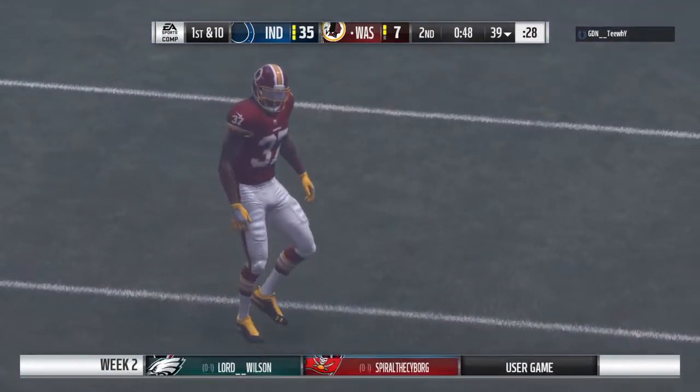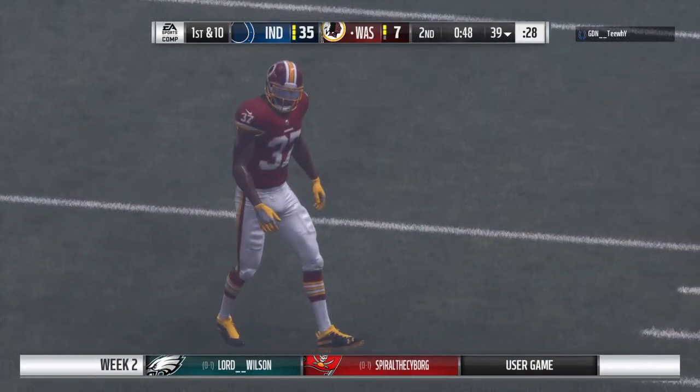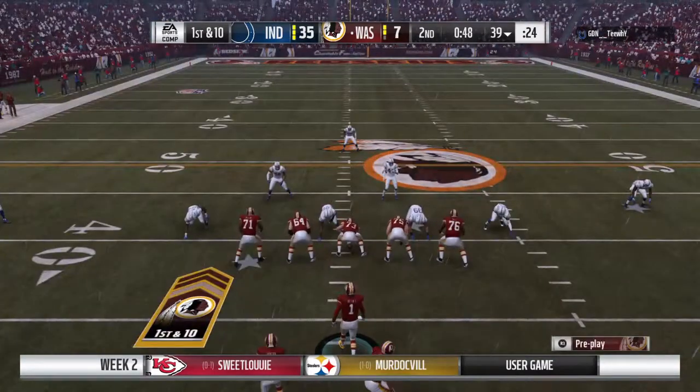I wonder now if they're going to try to increase the urgency a little bit, maybe pump up the pace, maybe go 2-minute. Who knows? Let's see what they decide to do. So from the 39 now, they'll come up on a 1st and 10.